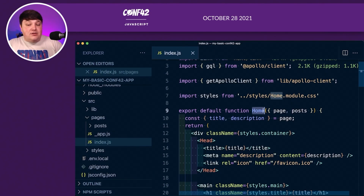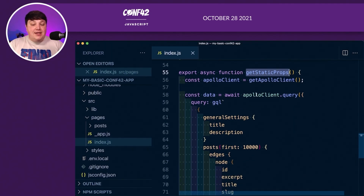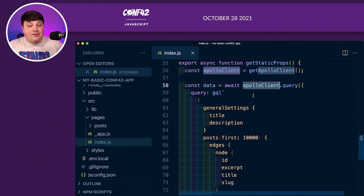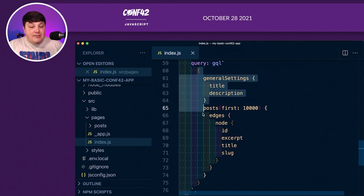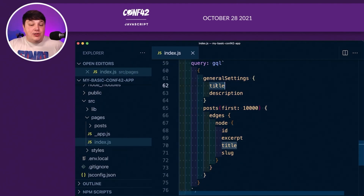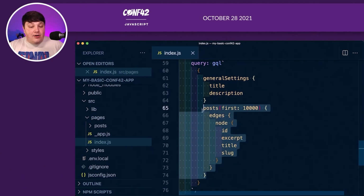But what is special is if we scroll all the way down to the bottom of the page, we have this getStaticProps function. Now, if you remember from the talk part of this, we actually are going to use this to grab all the data that we want and inject it into the page. And as we can see here, we're using Apollo client, or Apollo GraphQL client, so that we can fetch all that data. And we're using a similar query to what we saw right inside of our WordPress when we were playing around with the Explorer. We're also grabbing a little extra data, including the title and description, so we were able to show that up top. But ultimately, we're grabbing all that post data.